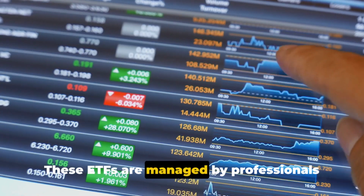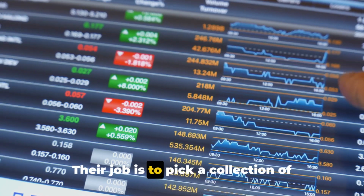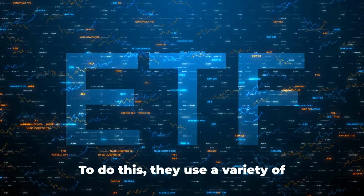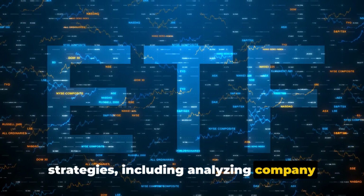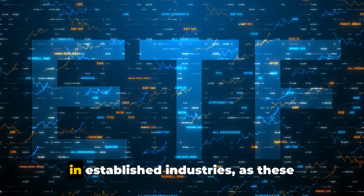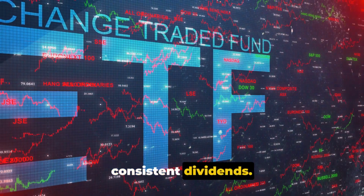These ETFs are managed by professionals known as fund managers. Their job is to pick a collection of high-dividend stocks to include in the ETF. To do this, they use a variety of strategies, including analyzing company financials and market trends. They'll often focus on mature companies and established industries, as these companies are more likely to pay consistent dividends.